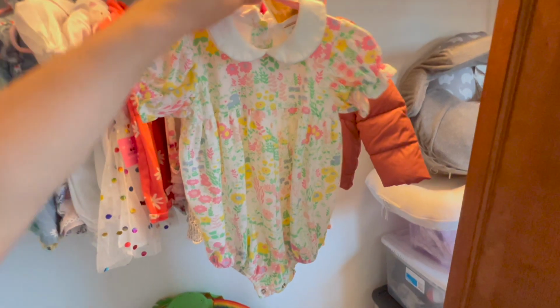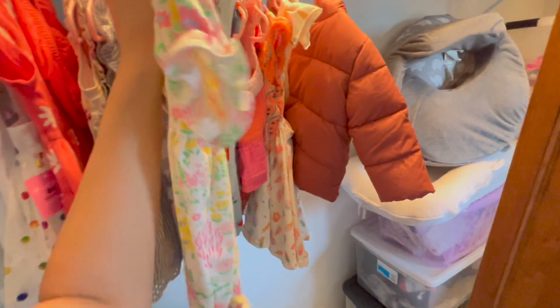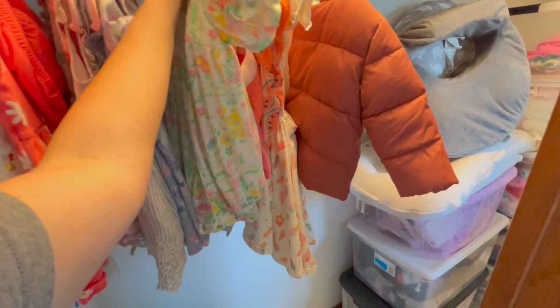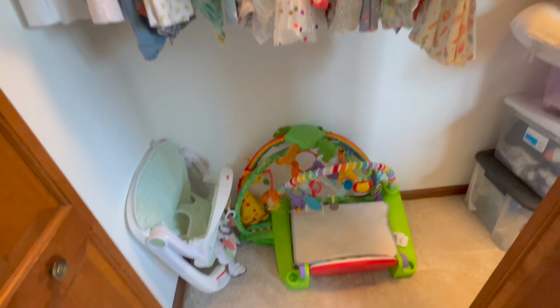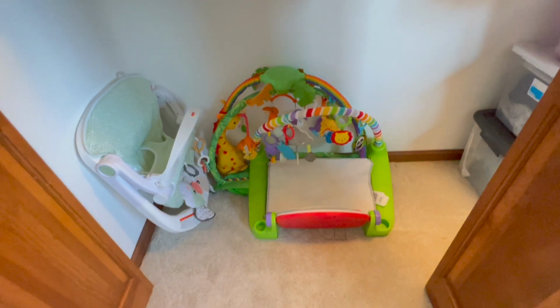Does anyone else feel this way when looking at their first baby's old clothes that they grew out of, or their newborn things? I swear I'm not the only one. Down here at the bottom of the closet, I just have some play gyms and baby seats that are all clean, washed, ready to be used.